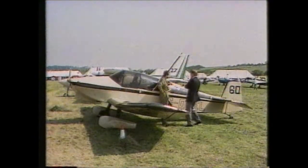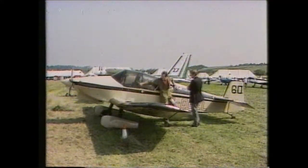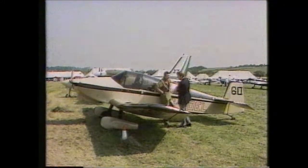Is this your aeroplane, in fact? No, unfortunately. My plane from last year, I crashed about 3 or 4 weeks ago. Slight problem: when I was testing the engine, it decided to stop at about 800 feet, and being a perforated manhole cover, I ended up in a field. So how much flying time have you actually got in this particular type of aeroplane? The flying time, not a lot. It's a fun plane to fly, but fly one plane, fly them all, they're all very similar.